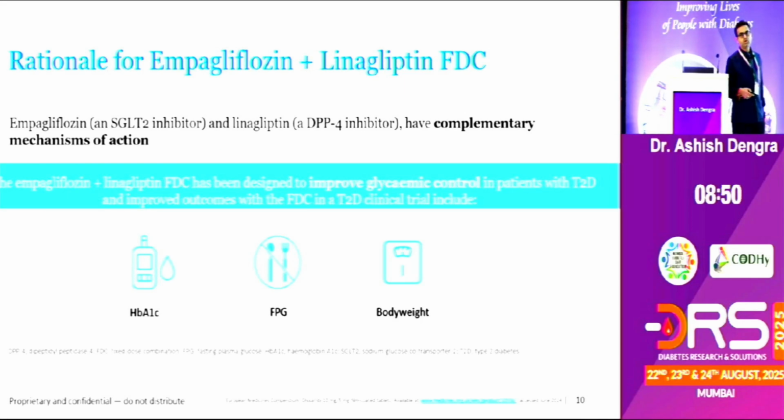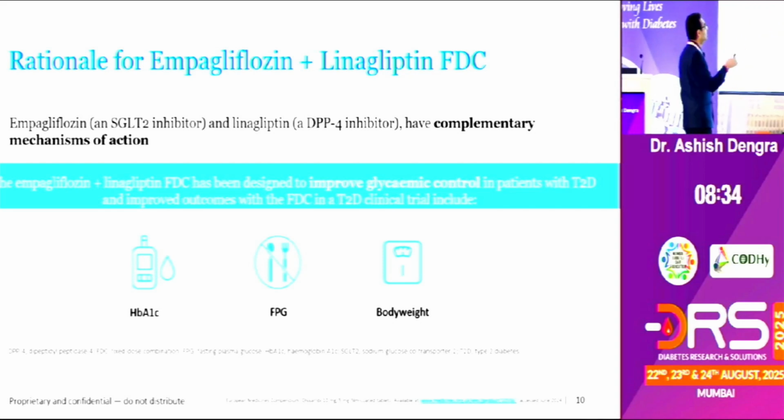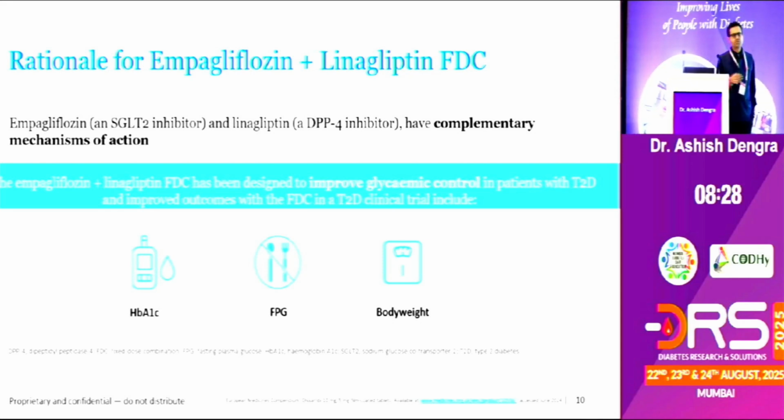Why is it a very good combination after metformin? The rationale for Empalina FDC: we know that they have a complementary mechanism of action. As in Sholay, you have seen the Jai and Veeru. They were a little bit naughty, that Jai was against Veeru and then sometimes Veeru was against Jai. But here they are complementary and they are having a good combination for reduction of HbA1c, fasting glucose and body weight.